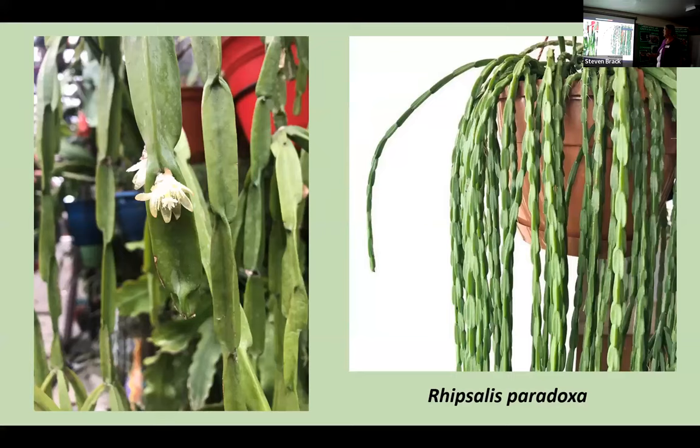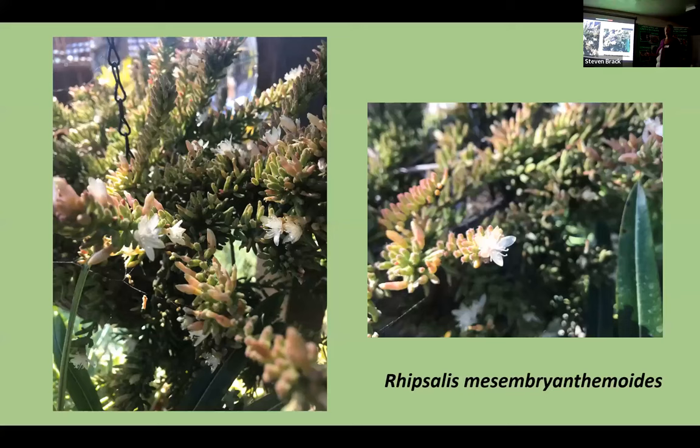The Meyer blooming, that's everything. A picture from the internet that gave away my big stuff. And I mean, rock cutting. This is Mesembryanthemoides. I have to watch that. I have to look at that one today.